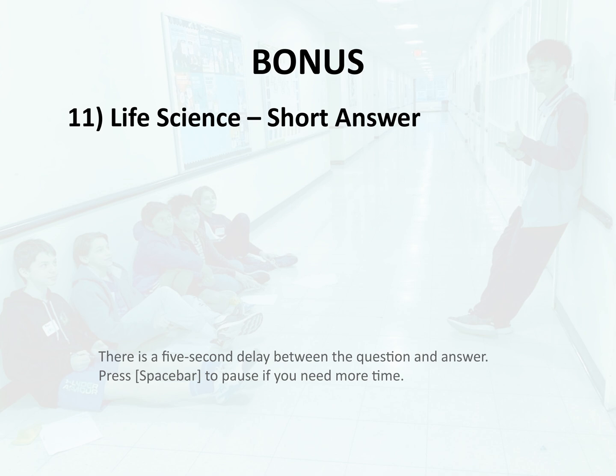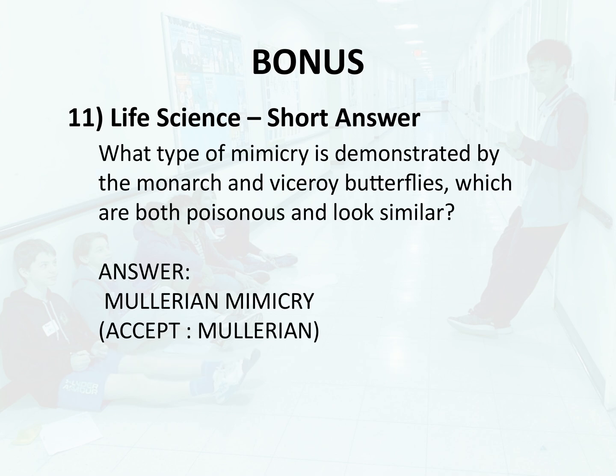Bonus 11. Life science, short answer. What type of mimicry is demonstrated by the monarch and viceroy butterflies, which are both poisonous and look similar? Answer: Mullerian mimicry.